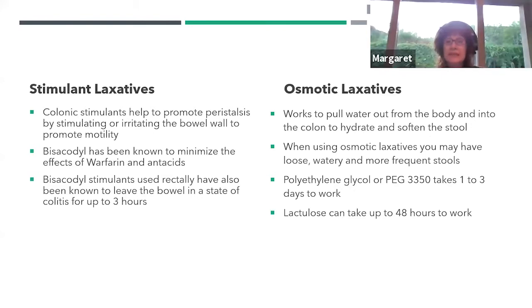Your stimulant laxatives. The colonic stimulants promote that peristalsis by stimulating or irritating the bowel wall to promote motility. So you have your sennosides and your bisacodyl. The bisacodyl actually is an irritant. There's both an oral and a rectal formulation. A little bit about the rectal formulation, the suppository.